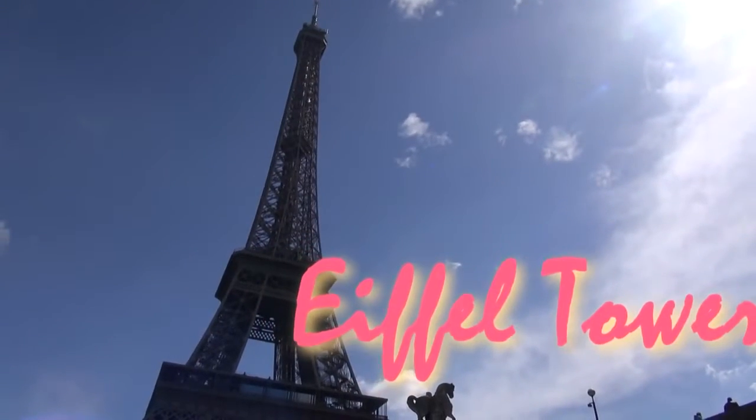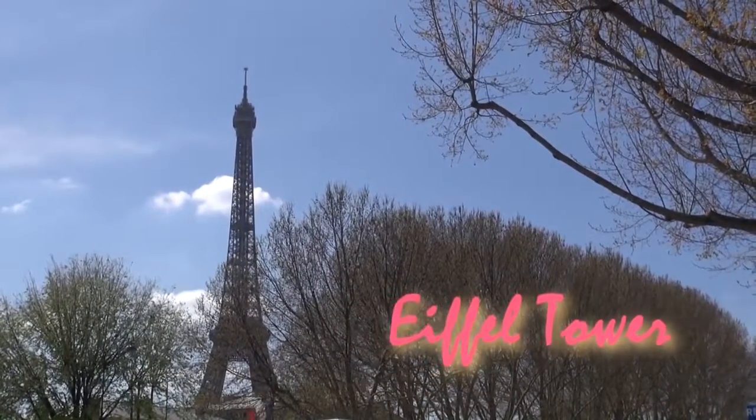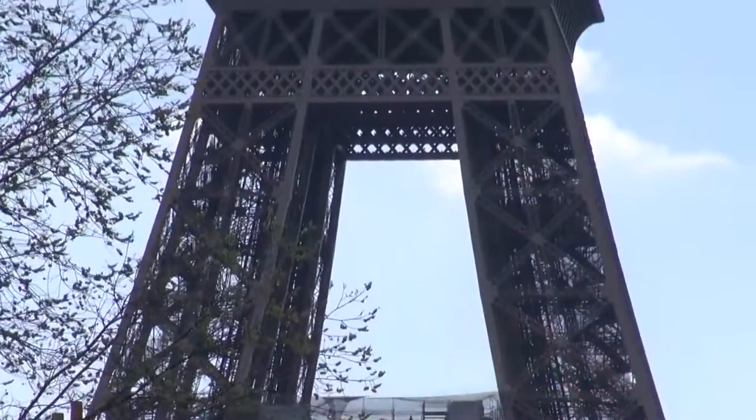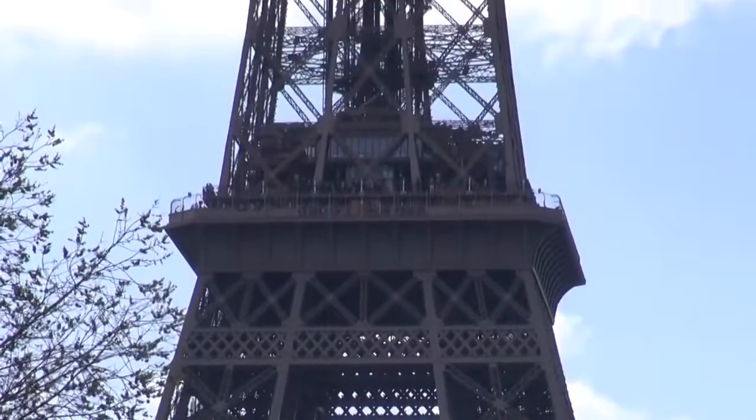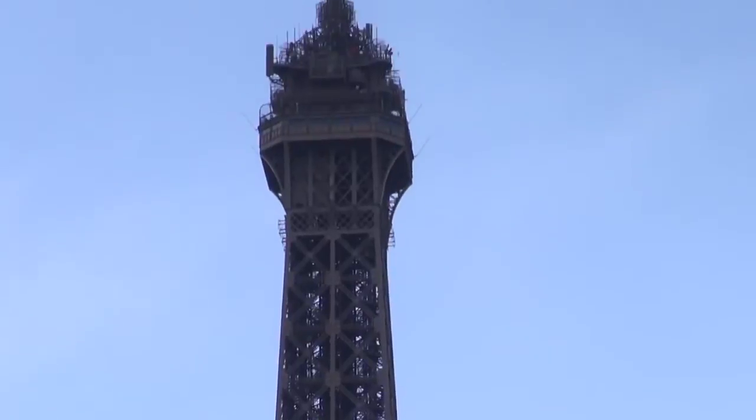The Eiffel Tower stands enigmatically over the city. It took just over 2 years to build the visionary iron landmark for the Exposition Universelle of 1889, which celebrated the centenary of the French Revolution. With 2.5 million rivets, it's over 300 metres tall, that's over 1,000 feet.